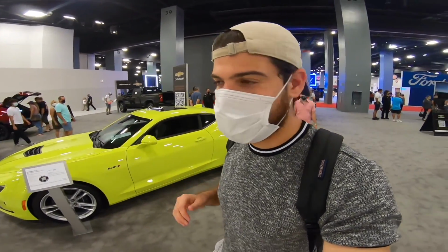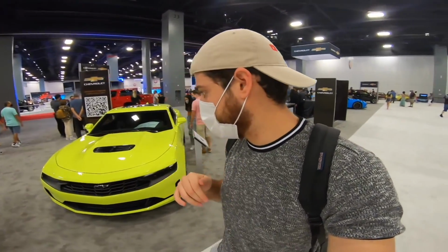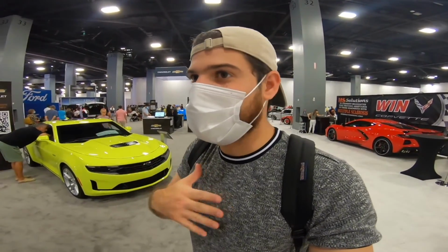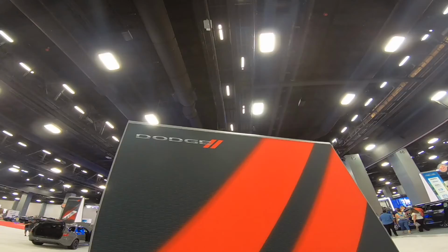Well guys, here is the Camaro, 6th gen Camaro. Not a big fan of the whole refresh. I actually prefer the first, pre-refresh 6th gen Camaro. I'm not really digging where the direction of the Camaro is headed. I really wish that they would try to go back to the 5th gen Camaro, because, of course, I'm a little biased, that is the best Camaro in my opinion.